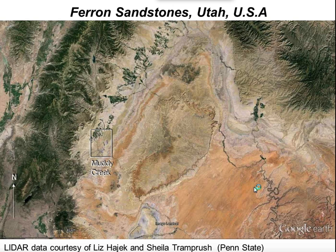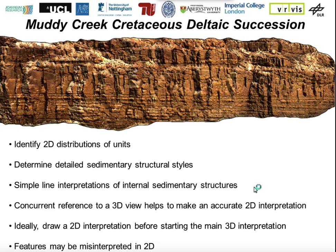So I'm just going to go through a test example that we've been running on terrestrial LiDAR data, courtesy of Liz Hayek and Sheila Tramprush from Penn State University. This is based in Utah in the USA. It's an exposed Cretaceous delta setting, quite proximal series of sandstones. And there's a view of it there.